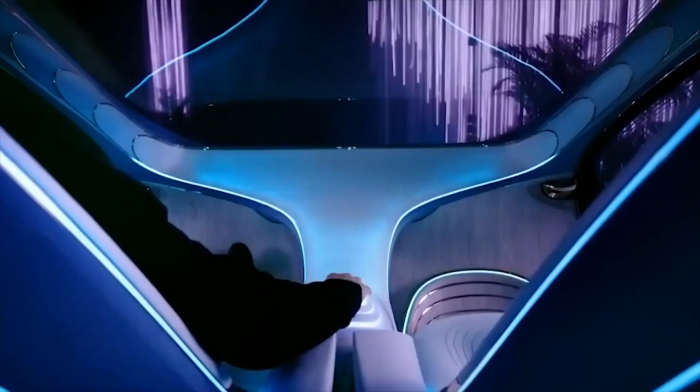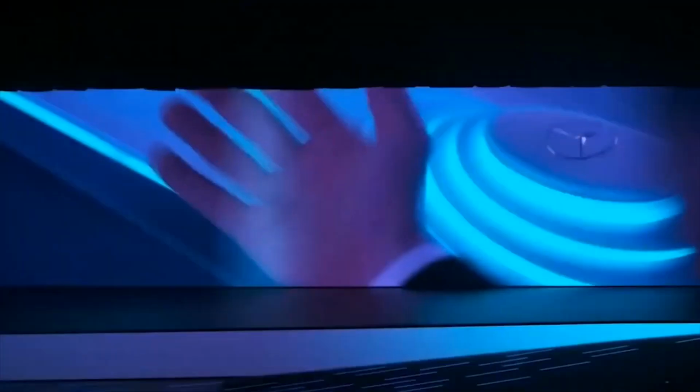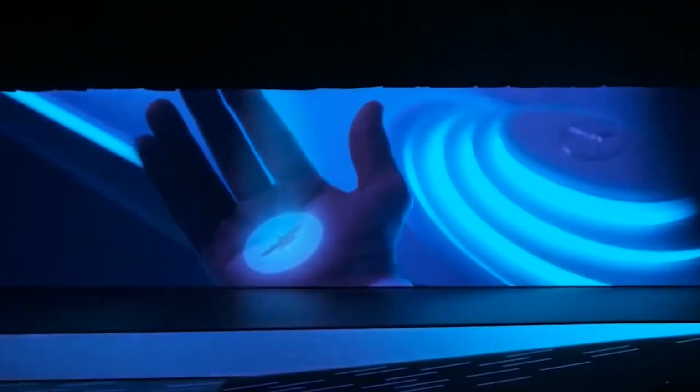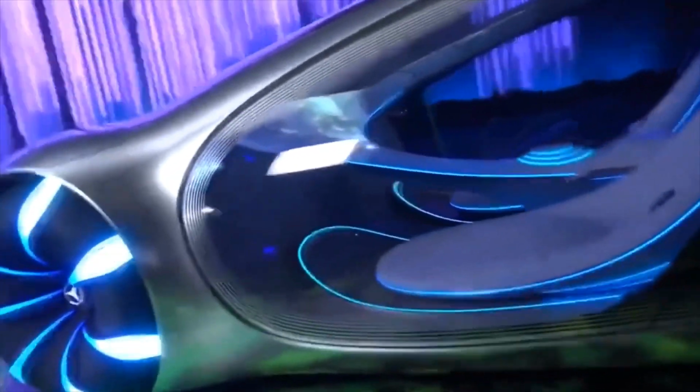This car will speak to you to find out where you want to go, and after giving it your instructions, all you'll need to do is sit back in comfort and let it do all the rest. With an interior based upon flowing shapes of waves and flowers, this looks to be the most comfortable, efficient, and enjoyable ride to ever be created.